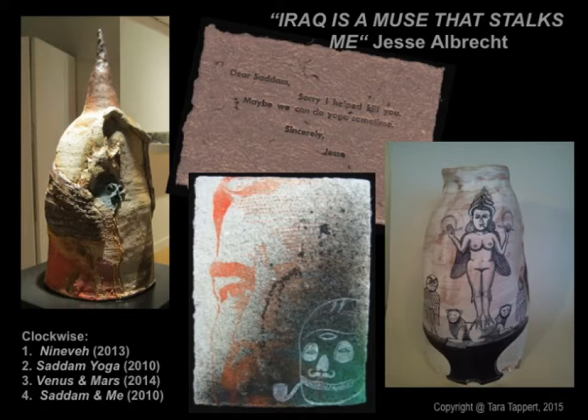Many of Albrecht's Combat Paper Project pieces are kitschy images of Saddam Hussein, portraits of himself and the despot, and ironic messages to the tyrant. The ceramic pots included here incorporate other war memories. They depict images of archaeological antiquities found in the ancient biblical city of Nineveh, just across the Tigris River from Mosul.